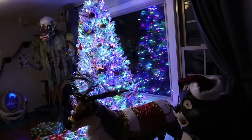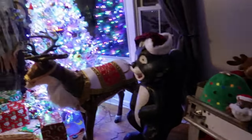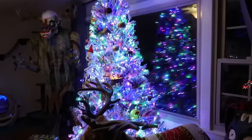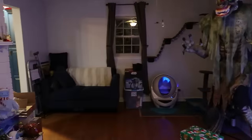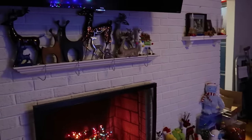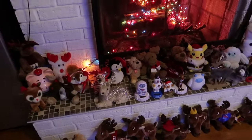So I showed this side of the Christmas room, but I haven't really spent a lot of time on the tree. I'll get to that for sure. But just to be clear, there is another side of the Christmas room with more reindeer, more stuff. And look at them all down here. And here's the fireplace that I lit up with Christmas lights.